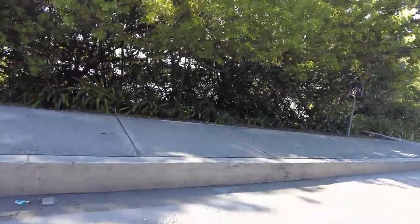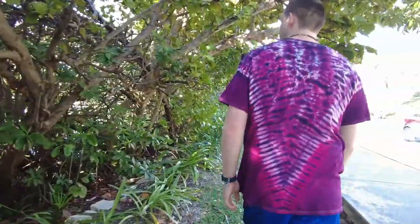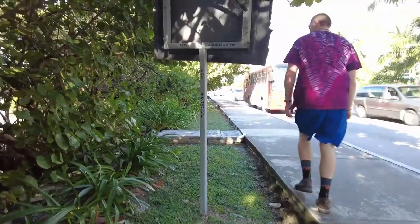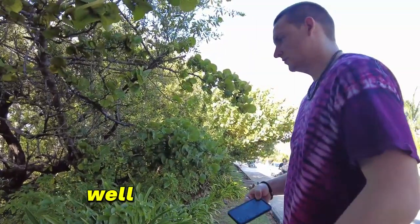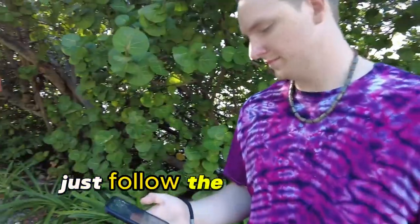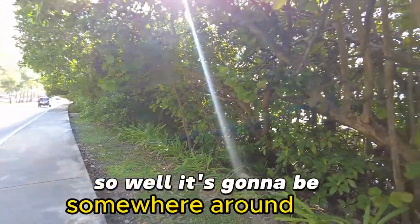Back on the other side. Doesn't look like there's something tied there. Oh no, but it's in all the tree. Well, this one is level 2, so that's why it's more difficult. Follow the instruction where it goes. Okay, let's go over there. Well, no, it keeps skipping. It's gotta be somewhere around here.